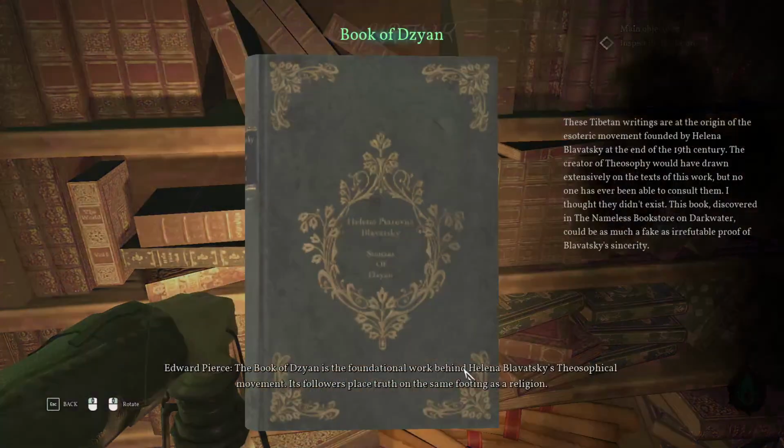The Book of Dzyan is the foundational work behind Helena Blavatsky's Theosophical movement. Its followers place truth on the same footing as a religion. These Tibetan writings are the origin of the esoteric movement founded by Helena Blavatsky at the end of the 19th century. The creator of Theosophy would have drawn extensively on the text of this work, but no one has ever been able to consult them. I thought they didn't exist. This book, discovered in a nameless bookstore in Darkwater, could be as much of a fake as irrefutable proof of Blavatsky's sincerity.